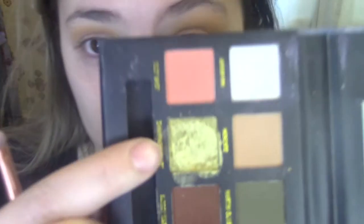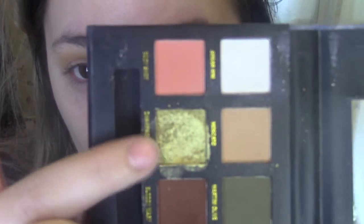Right, I'm going to go in with this sort of greeny gold shade called Champagne Toast. This one here, it's super pretty. And I'm going to use this one all over where I've done the cut crease and try my best to make it neat, but it's probably going to epically fail.